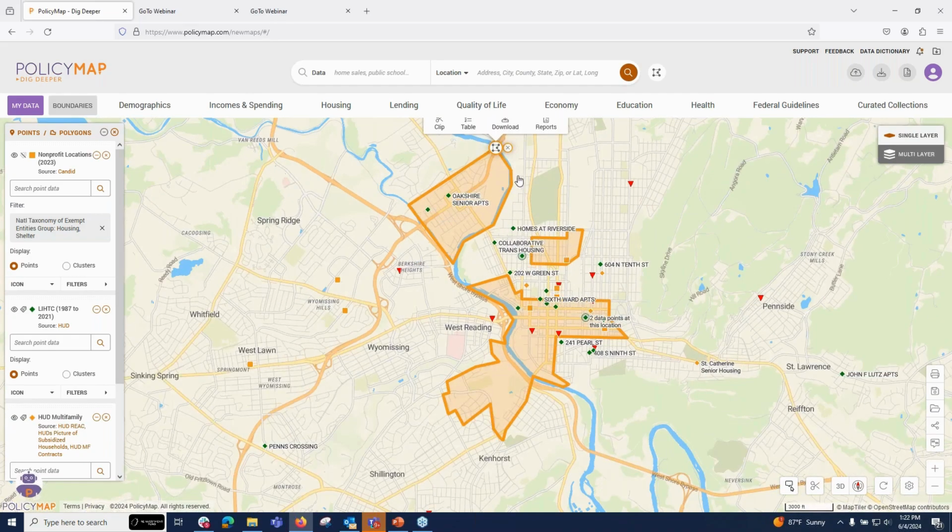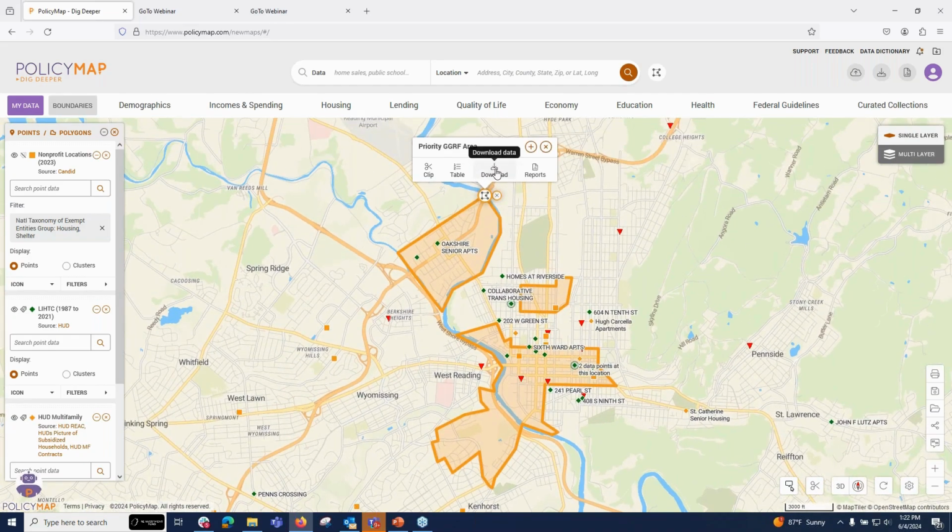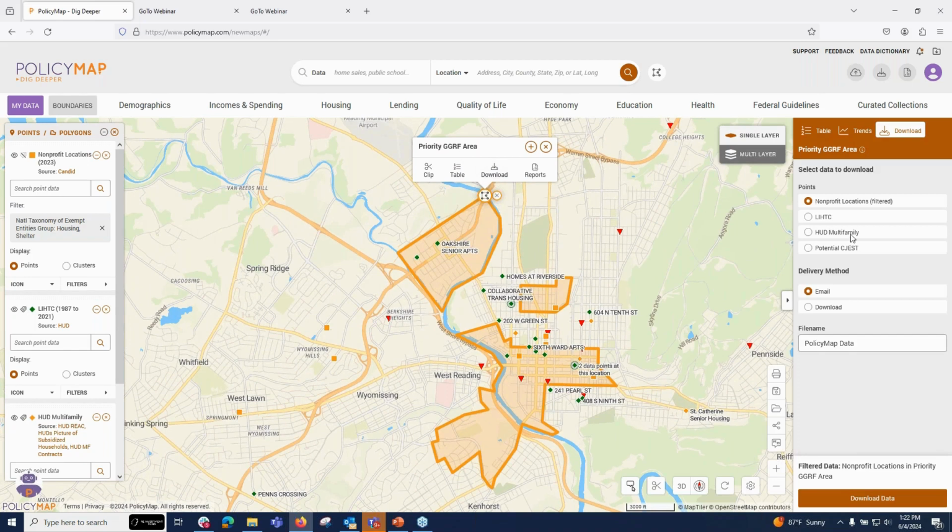All of these can be downloaded, right? So once you have those points and you click download data, you can see I can download the nonprofits that are in the area, the low-income housing tax credits properties, the HUD multifamily, and my own potential deals. I can download them, have them emailed to me for further research.